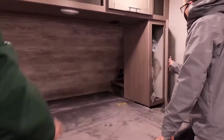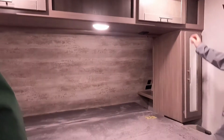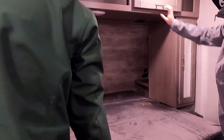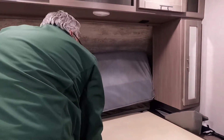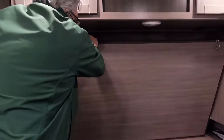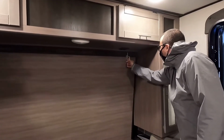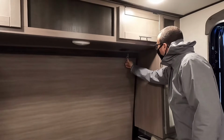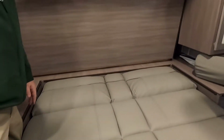So you do have plugs out here. Yep. And then here's your night light, or if you want to read and stuff. So you're going to fold this up. Back in. It's going to smash. And then you're just going to put the pin down. Make sure they're turned over so they don't unlatch when you're driving. And that's that. And then like I said, you put the cushions back in.